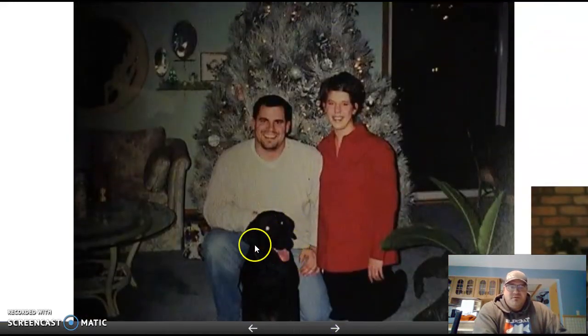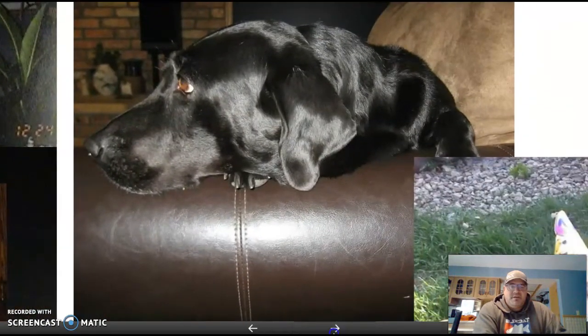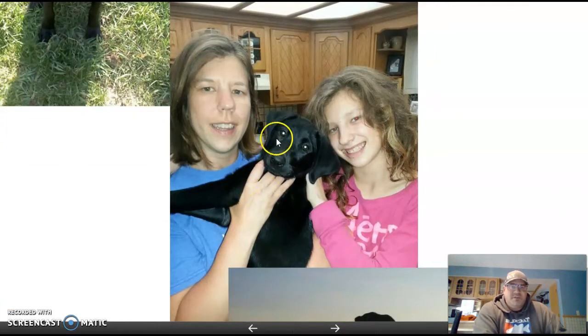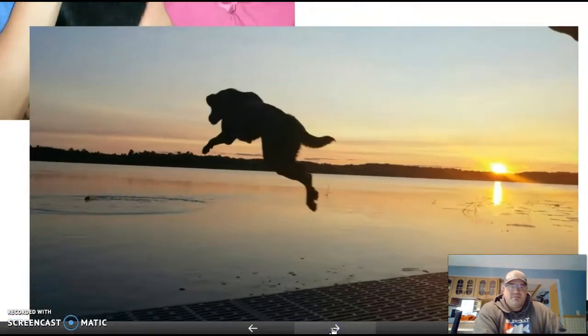So this was our first dog. This was Peyton. She was a wonderful black lab. There she is on her 10th birthday. This was our next dog. This is Phoenix, who we currently have. She is 6 years old now.